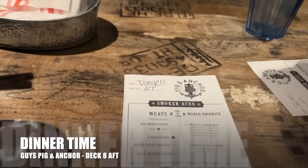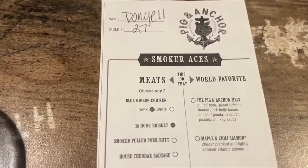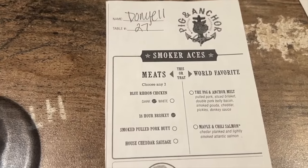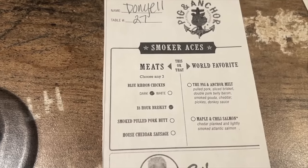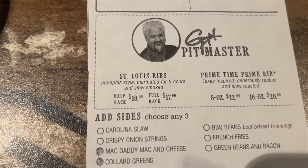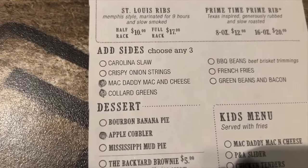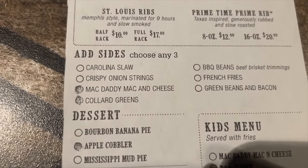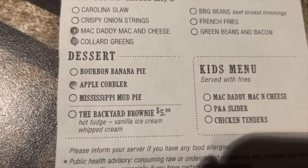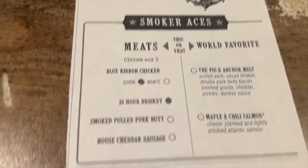6.5 hours later. And tonight we are eating at Guy's Pig and Anchor. They give you this little menu to fill out so you can choose any 3 meats or the Anchor Melt chili salmon. They do have some options that you can pay for, some ribs and prime rib. You also get to pick any 3 sides and desserts. So, yeah, guys, take it in here.